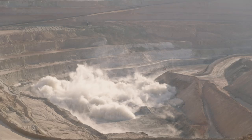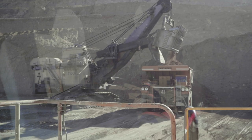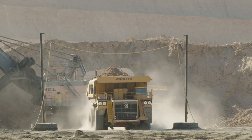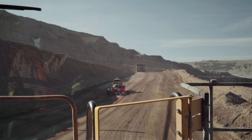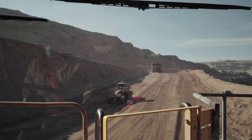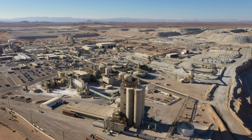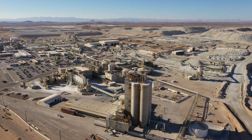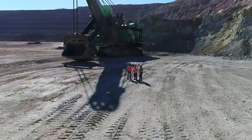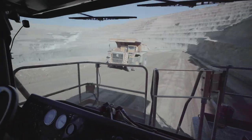We use explosives to blast the material from the ground. We have two shovels and three loaders that help us mine that material. And we have a haul truck fleet, 13 of them, that we use to take that material from the pit out to the surface where the ore gets crushed and the waste goes to the dumps. We are typically able to mine about 3 million tons of ore a year and 30 million tons of waste per year as well.